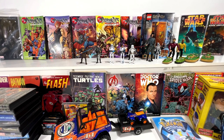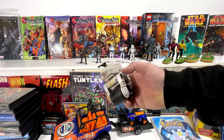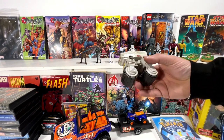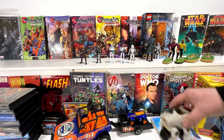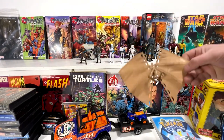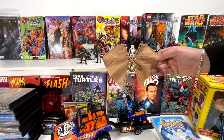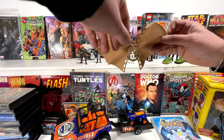Now, who fancies a bit of vintage Star Wars, eh? We've got a mini rig, seen better days. Some discolouring to it. Marbling. That's a bit dirty, needs a good clean. And we've got an Ewok glider. Missing the rocks by the look of things, but it does have the harness.